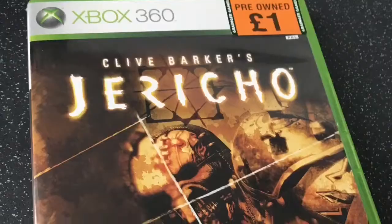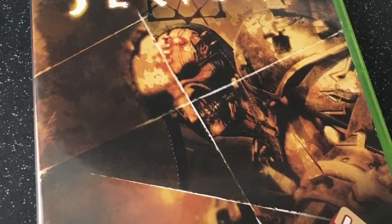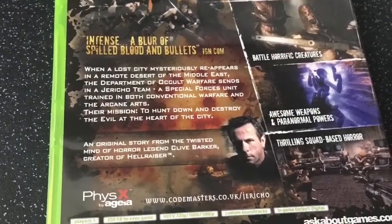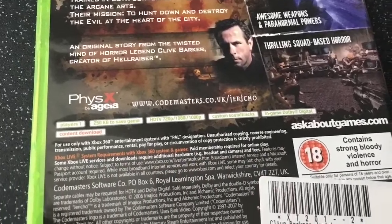So the first game I picked up is Clive Barker's Jericho for the Xbox 360. It's an FPS shooter. I remember when it came out and I think I played the demo and it didn't catch me like many other FPS games do. But for the pound, you're not arguing, you really aren't. It is really a good time to be getting Xbox 360 games and PS3 games, because when they're going for a pound, you may as well give it a go.